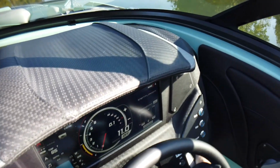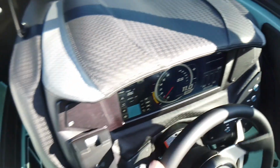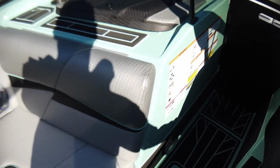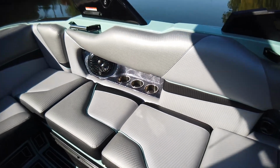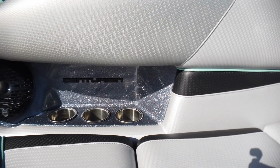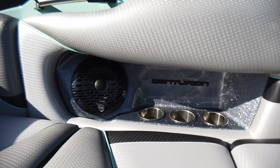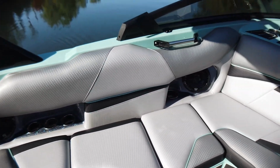I'm going to fire up the motor so I'm floating into the shoreline. Give myself some space here real quick. As we continue around the boat, you're going to see these really pretty gunmetal inlays where your cup holders and speakers sit. If you can see that in the sun, really cool touch. I think it gives the interior just that really premium look and feel.